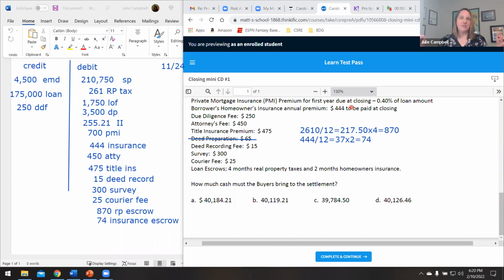So now what you need to do, take a minute, add up all the buyer's credits and all the buyer's debits. Just add. Get that on your paper. You can add the buyer's credits. What do you get for that total? And the buyer's debits. I'll give you a minute to add.